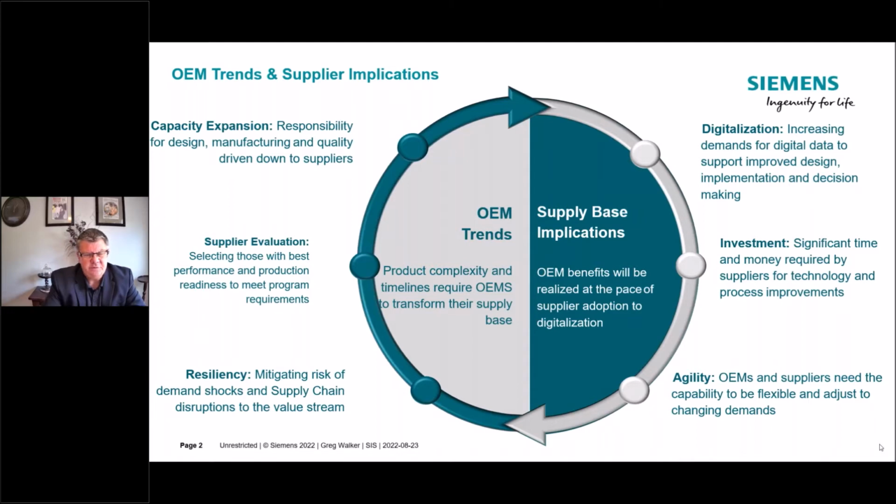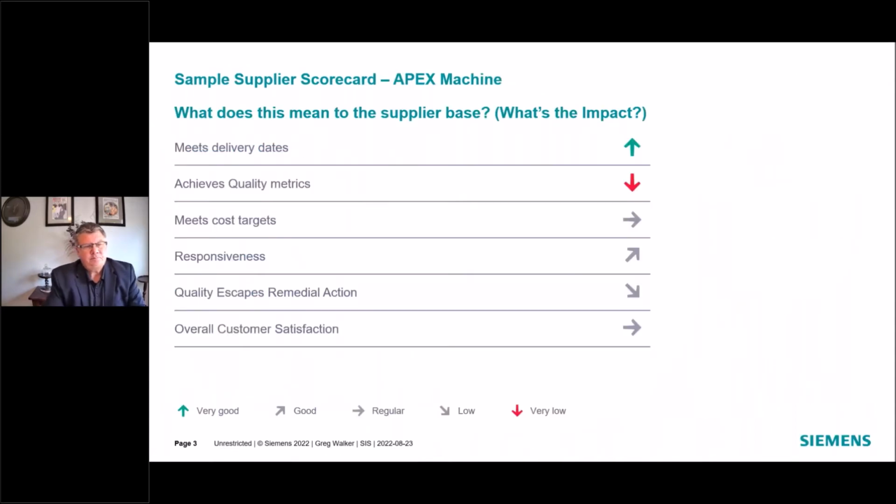And agility is really the biggest thing, because all of the requirements for the OEMs pass down to the suppliers. So the time to change on the fly, make those change requests, and be able to deliver as per contract is very, very critical.